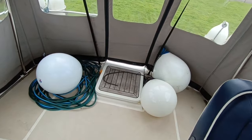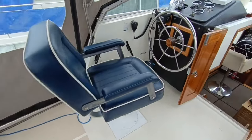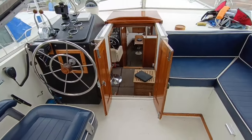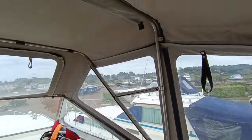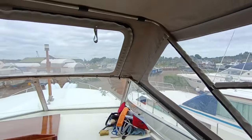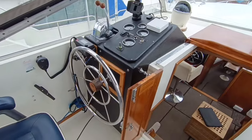Lastly, the flybridge. Access to the rear cabin. Good clean floors. Helm to port. Other seating to starboard. Good hood over the top. Folding windscreens. So she will traverse the European canals quite easily. VHF radio.